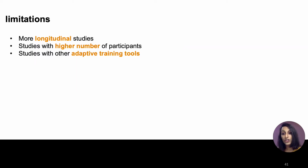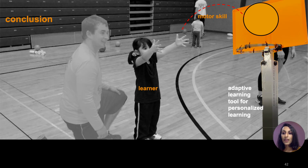Of course, more longitudinal studies need to be conducted to gather data on long-term learning gains. Similarly, studies with higher number of participants also need to be done, and studies with other adaptive training tools also need to be done. But the results of our studies are significant because with such adaptive learning tools, we can now make personalized training accessible to learners who might not have access to trainers.